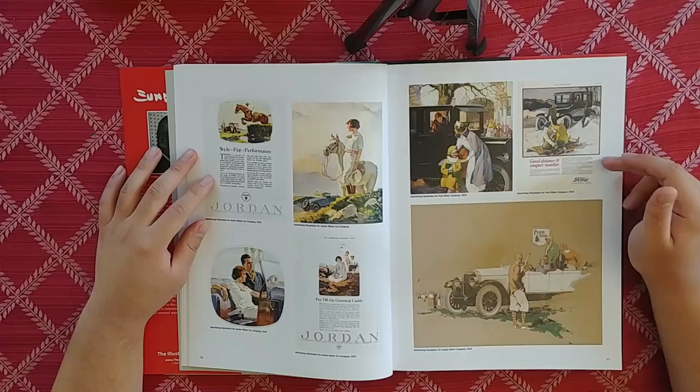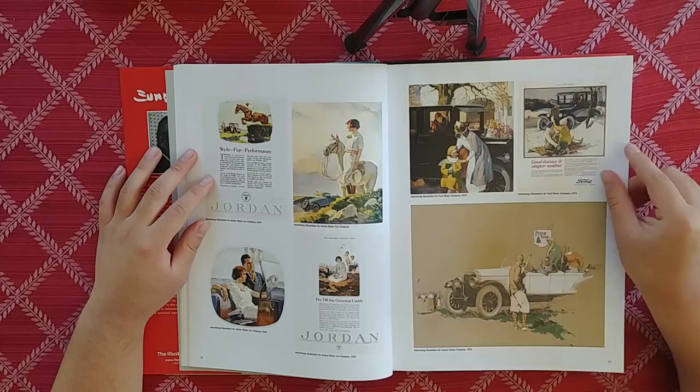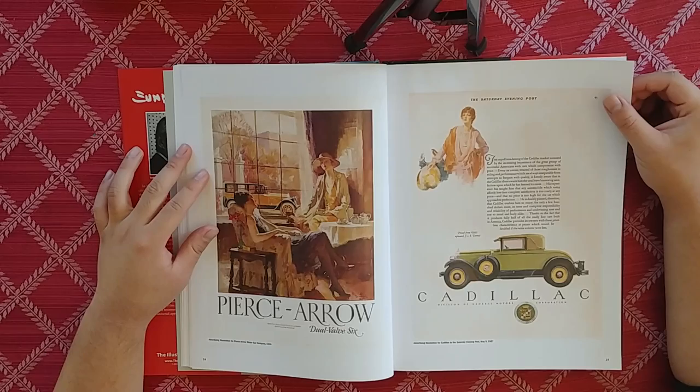Look at this. So nice. Oh my goodness. What was this done in? This looks like it was done in wash, maybe? Or pastels. Look at this craftsmanship, dude. Jesus Christ. Cadillac.